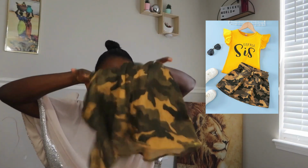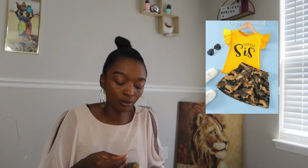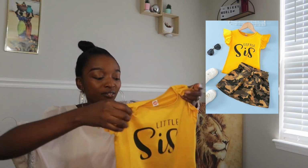This is a skirt. I like to buy skirts for her now because she's potty training, so a skirt is pretty easier for her, because in daycare they complained about her not being able to pull her pants down. And this is the belt that it came with. Obviously I'll be putting a picture of the model for you guys to see.